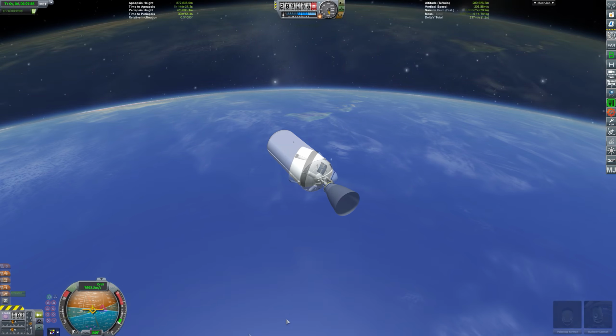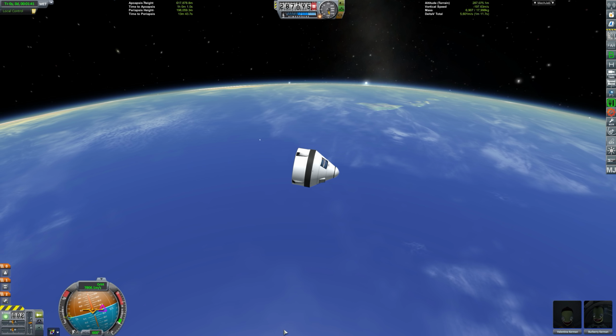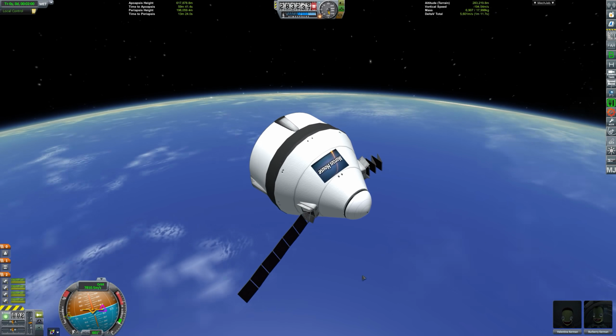We're not going to watch this one, we've already seen one of those re-enter today, so we can rest assured that our stage 2 is going to head off there back into the atmosphere. Just manually extend these solar panels just because I forgot to put an action group on them.